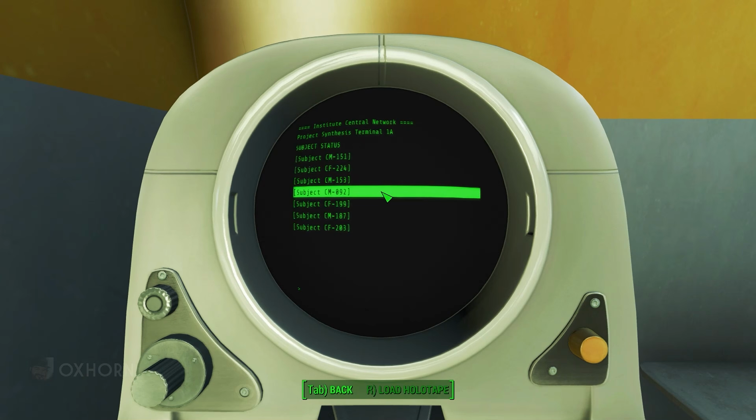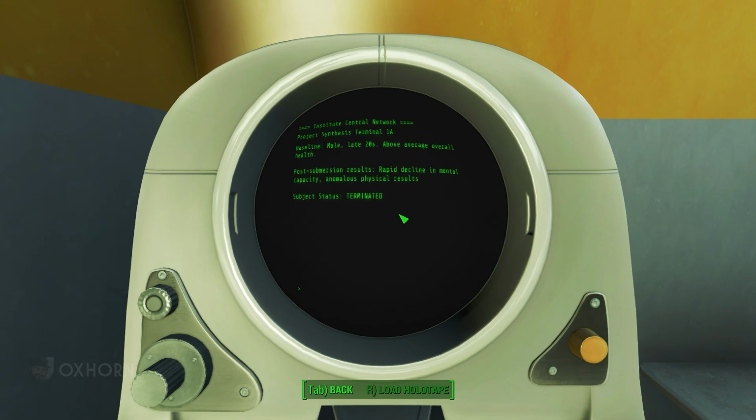In the next one, subject male 092, baseline male late 20s, above average overall health. Post-submersion results, rapid decline in mental capacity, anomalous physical results. Subject status, terminated. Alright, so if a subject is deceased, they likely died during the procedure. If terminated, the Institute killed them because they were too dangerous or unworthy of future experimentation.